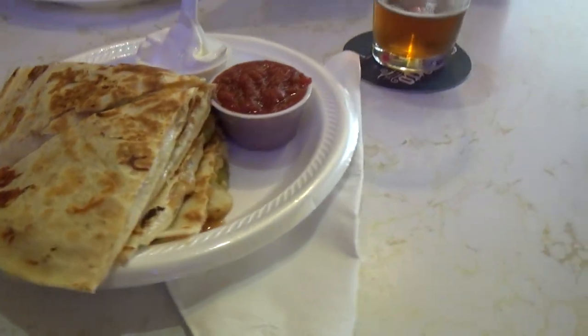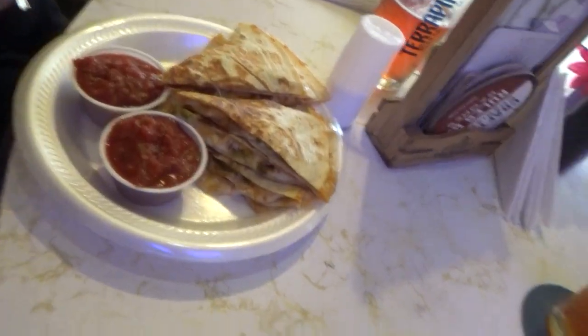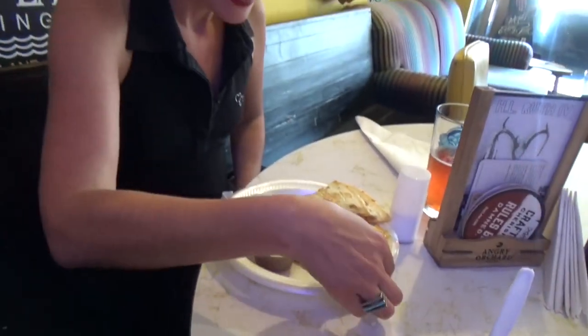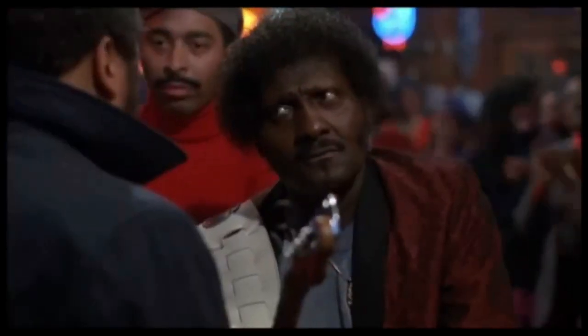We got barbecue chicken quesadillas. Oh, look at these. I am so hungry. I'm going to stop filming and just eat. This will be gone in about 30 seconds. They do open mic nights here. And as you can see, four songs each. My question is, is that four songs max, or is that like four songs minimum? Nobody leaves this place without singing the blues.